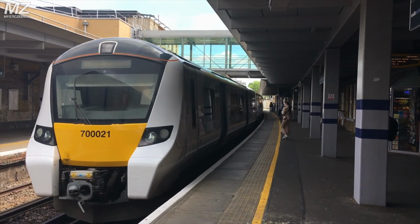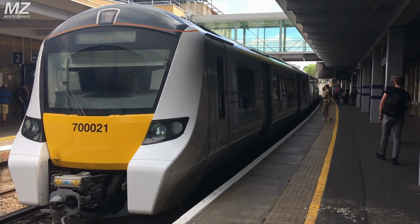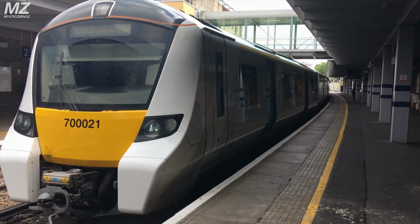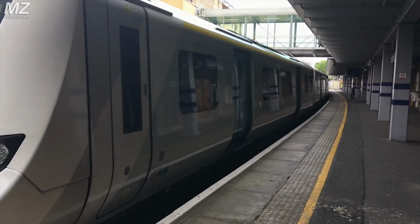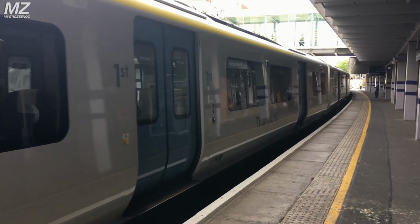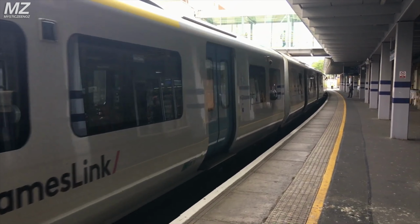In this suggestion, I will be talking about 3 routes that can either come in one big route package or could be sold separately. The 3 routes are the Southeastern Mainline, Chatham Mainline, and Medway Valley Line. Let's start with the Southeastern Mainline.